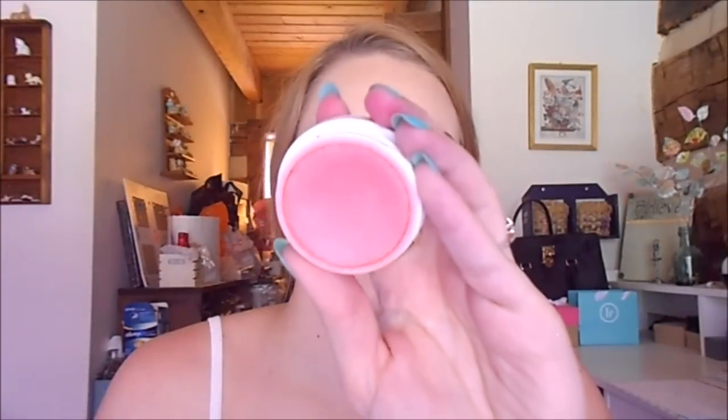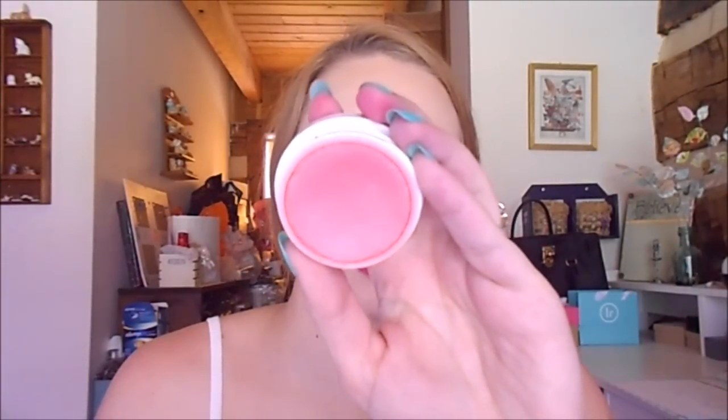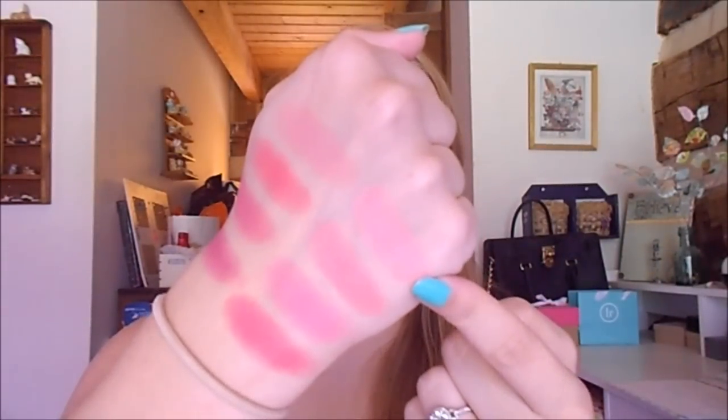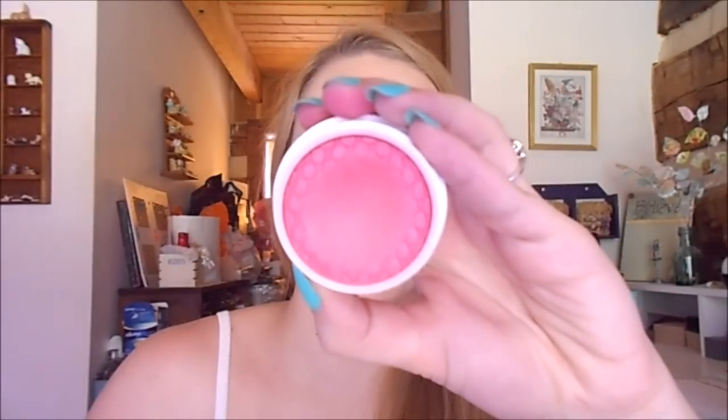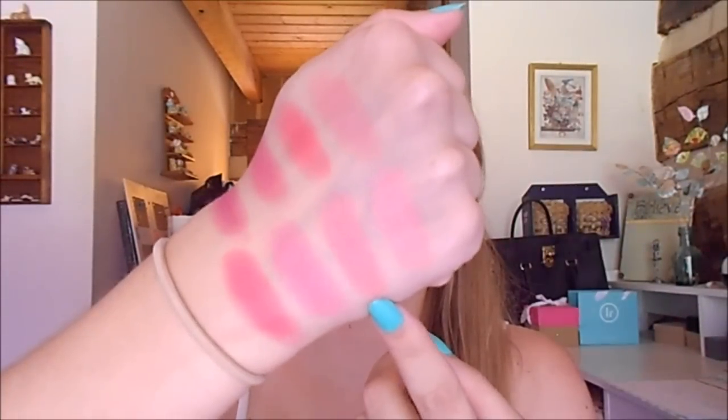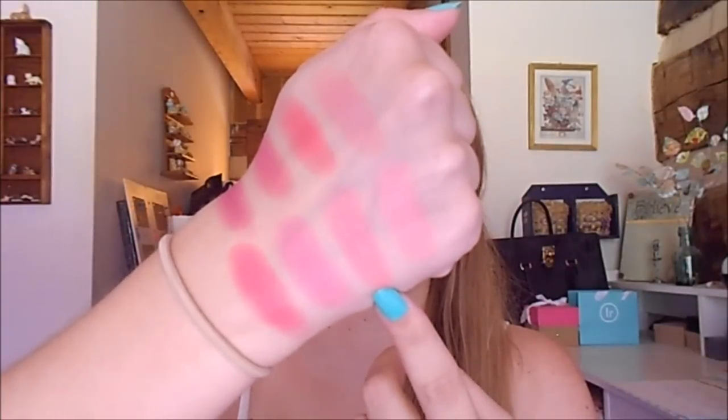So now getting into my drugstore blush collection, I want to start with ColourPop. I have 8 different ColourPop blushes. This is ColourPop Blush in Holiday, which has a matte finish. Here's a swatch of ColourPop Holiday. This is ColourPop Fox, which has a satin finish. Here's a swatch of ColourPop Fox.